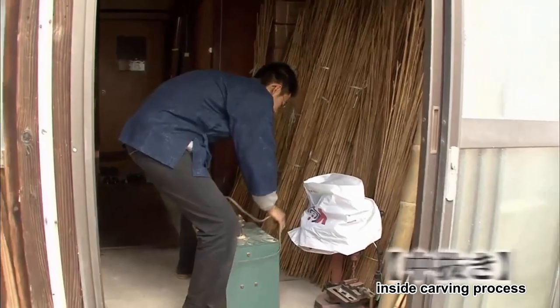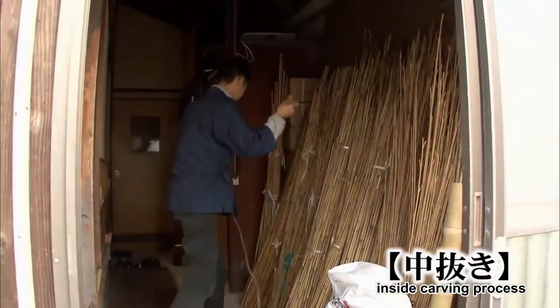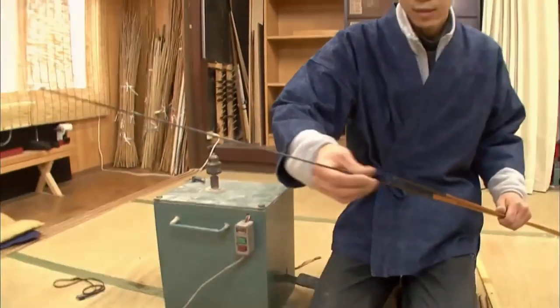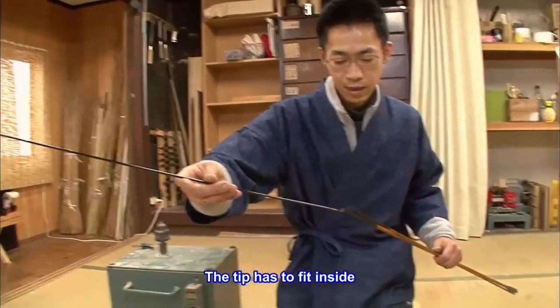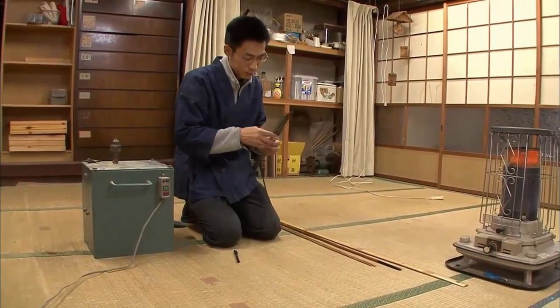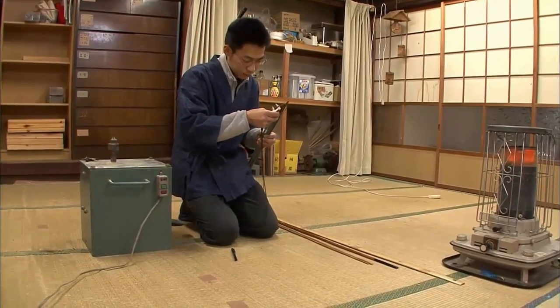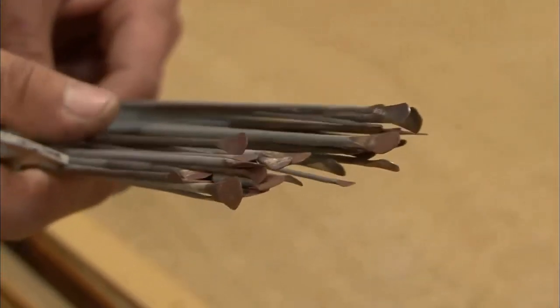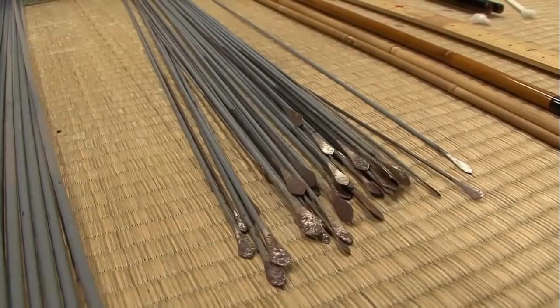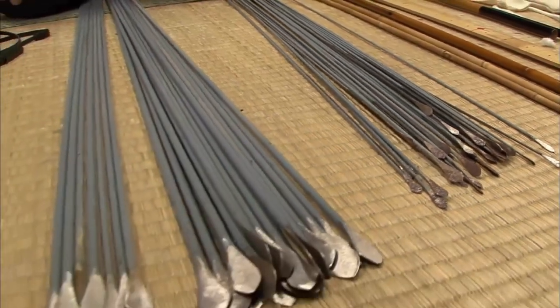Now he will move on to the inside carving process. The inside of the bamboo stick has to be emptied so the tip can fit into the handle. He chooses one of 50 different tools. Each tool has only a 3 mm difference from the next. These were also made by the fishing rod artisans themselves.